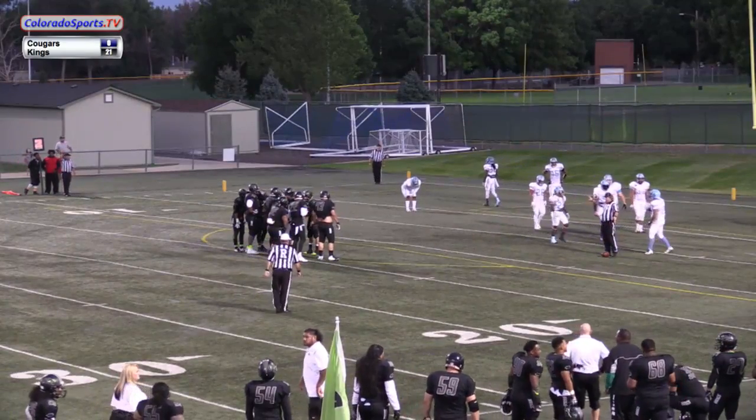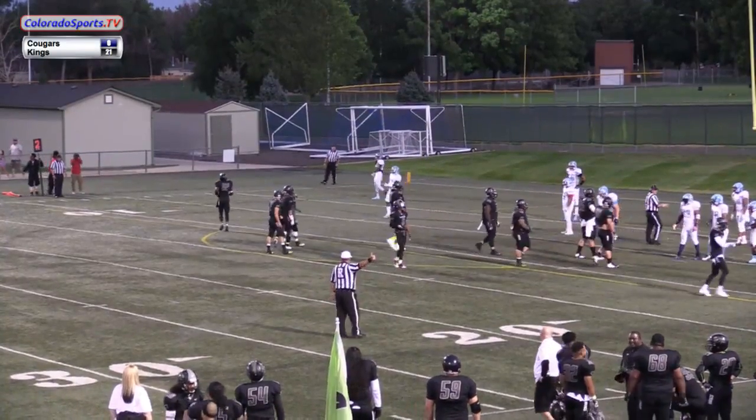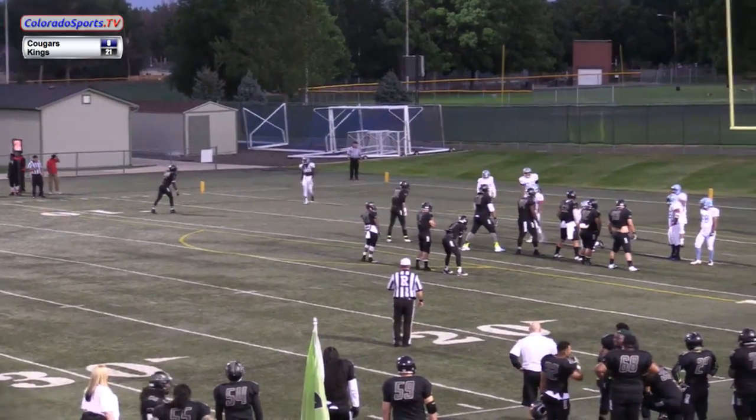Yes. Good play by the Colorado Cougars defense to stay in his zone and do what he needs to do. And now we're looking at 2nd and goal. And, yep, no need to go under center when shotgun's been working pretty much all day for you.